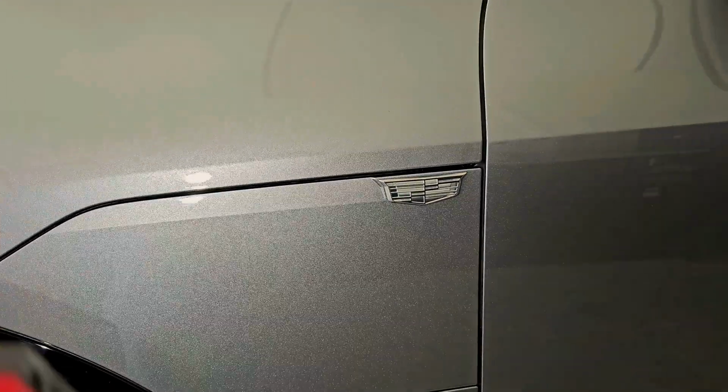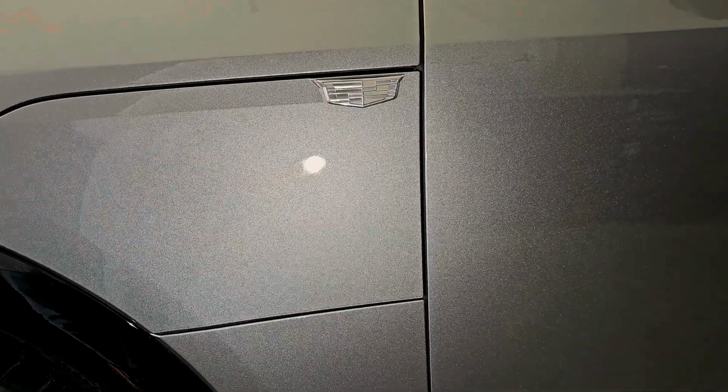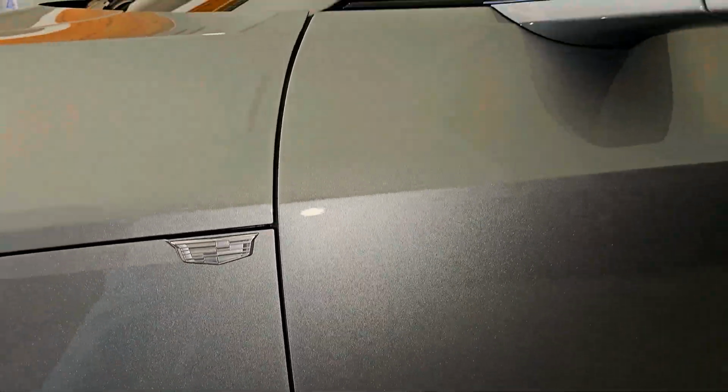I mean, look at that. Wow. I'll tell you what, Tesla paint don't look like that. Oh man, it looks so good.